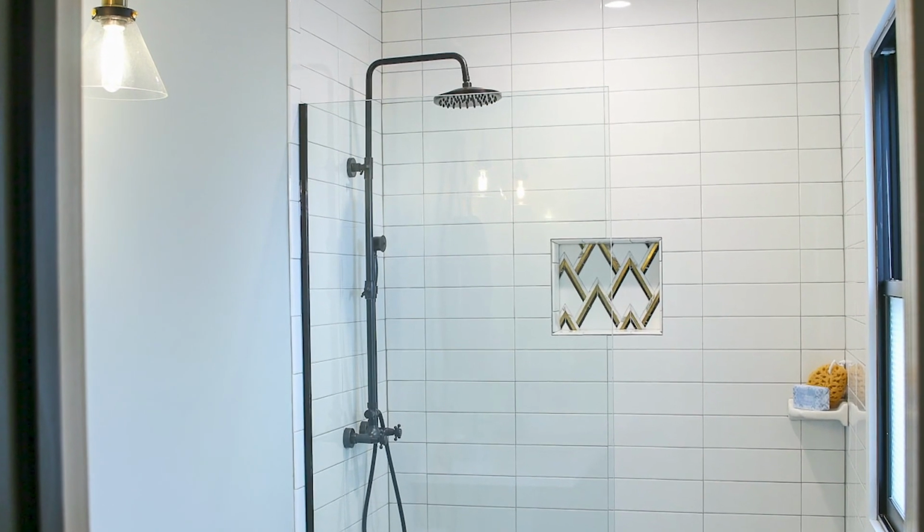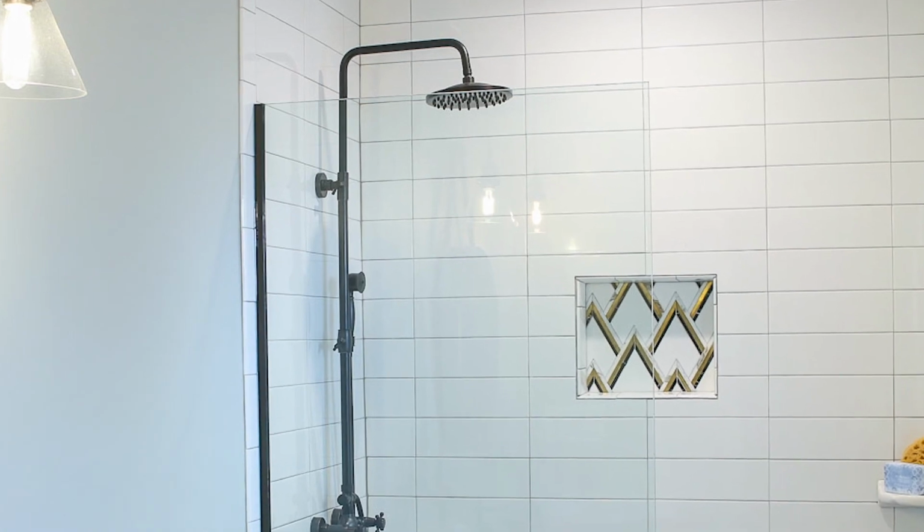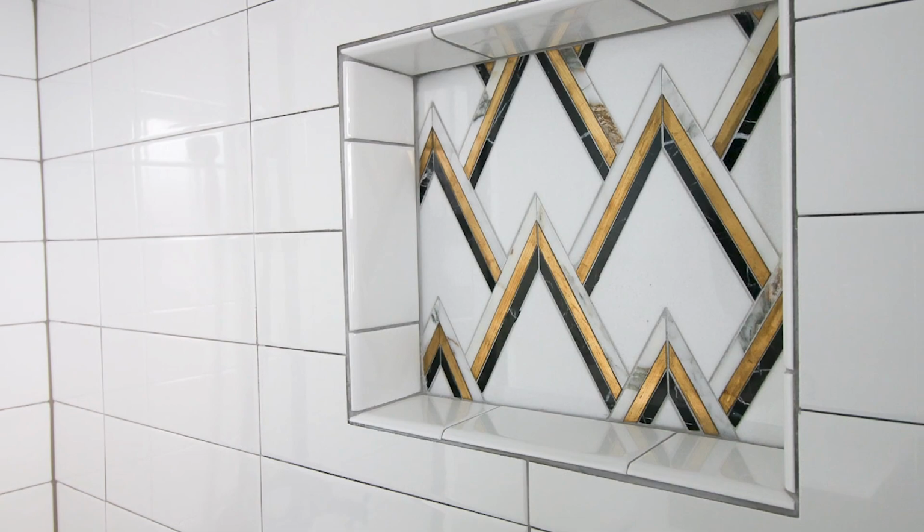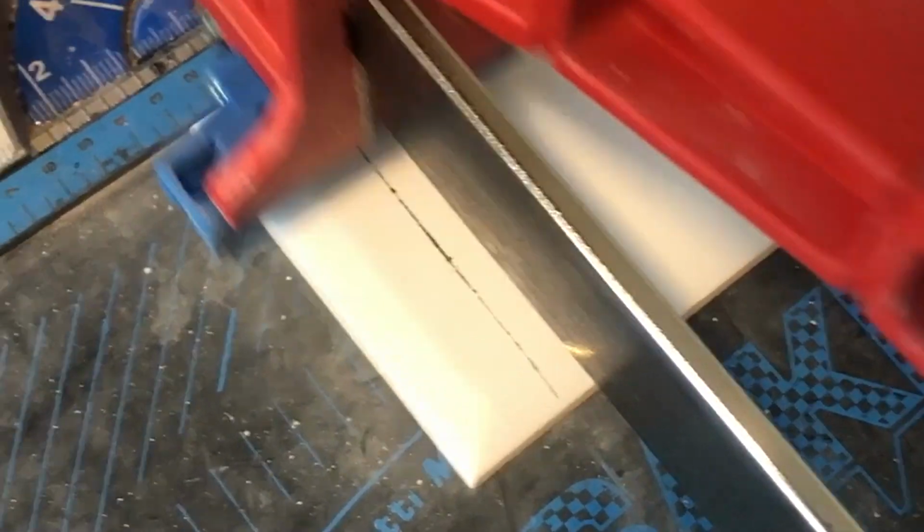We shall see. Frankly, I don't mind the look of horizontal stacked tile, like in this bathroom at the Saving Etta house. In this case, it will look nice with Millie's mid-century modern theme. Time to get tiling.